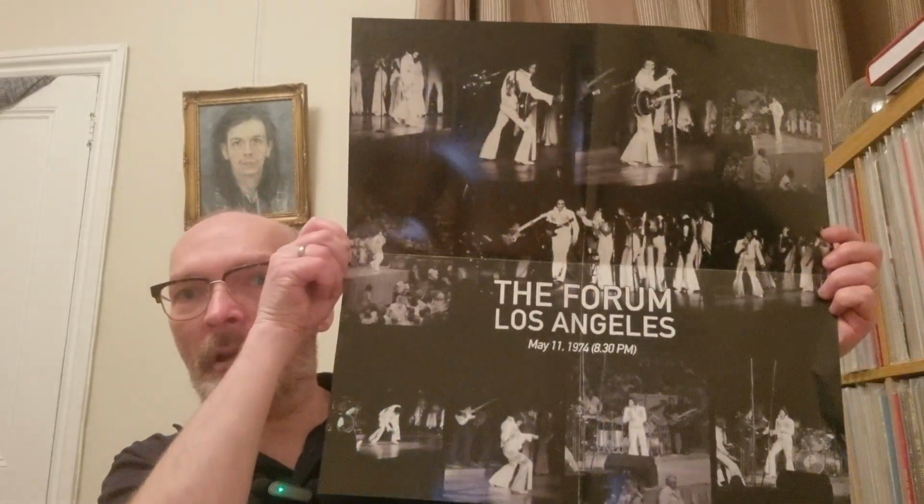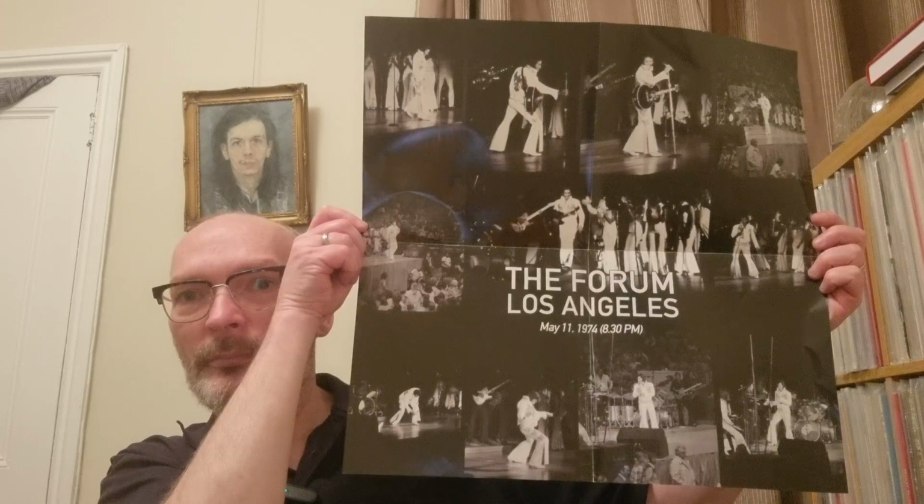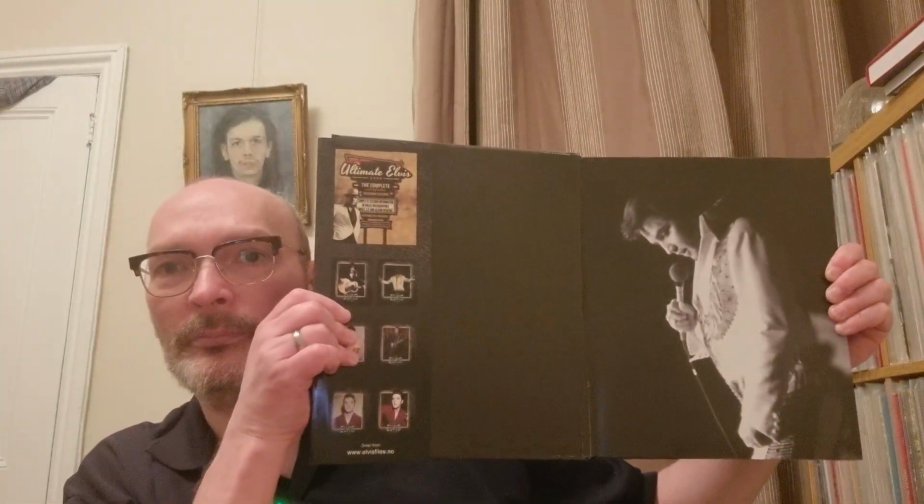He says this one came with a free poster inside, and it's the Forum, Los Angeles, May 11th, 1974, 8:30 p.m. show. There you go, like a fold-out poster inside. Now, I also love this inner photo of Elvis. There you go, look at that. I love that image of Elvis on the right there inside this one.